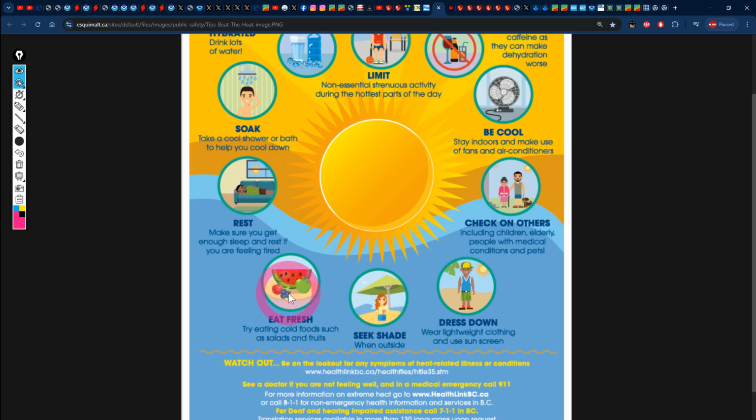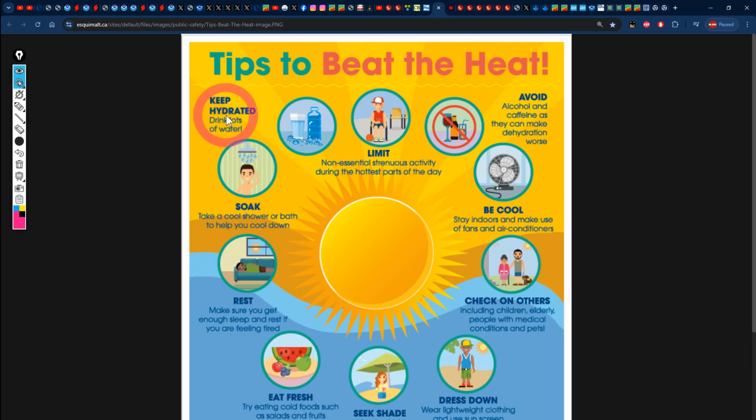And eat fresh fruits. You can't go wrong with fruits: watermelon, apples, grapes. And always stay hydrated even if you're not thirsty. I cannot stress this enough.